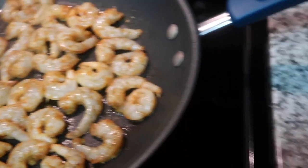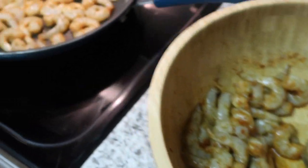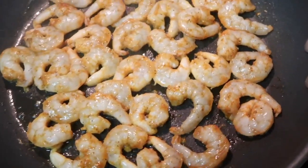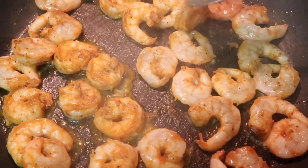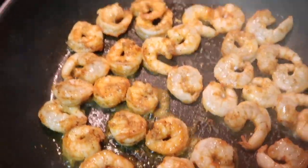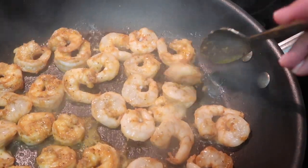So I cooked my shrimp in 2 batches. I had about half the shrimp fitting perfectly in the pan, so I just did this process twice. And if you guys have cooked shrimp before, you know it cooks super fast. So this literally took minutes. This meal is so quick and easy. You don't want to overcook your shrimp either, because then they'll taste rubbery. So as soon as they're done and they look like this, I just pop them out the pan and put them in a bowl to the side till we're ready for them.